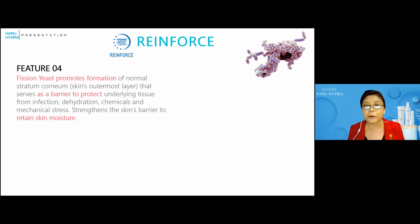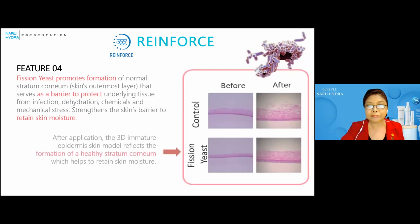So it promotes formation of normal stratum corneum, which is the skin's outermost layer. It helps formation of this layer so that it becomes a barrier to protect the tissue underneath from infection, dehydration, chemical, and mechanical stress. It's like you're giving your skin a jacket or an umbrella. So it strengthens the skin's barrier to retain skin moisture.